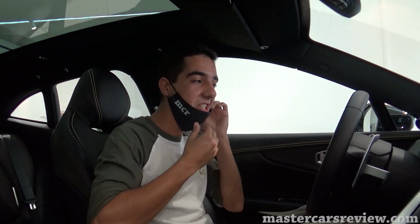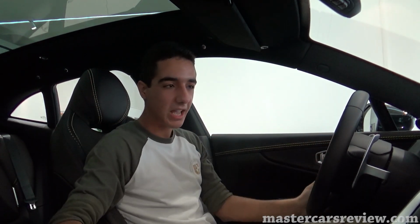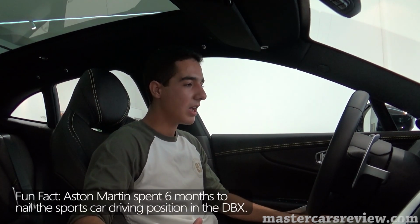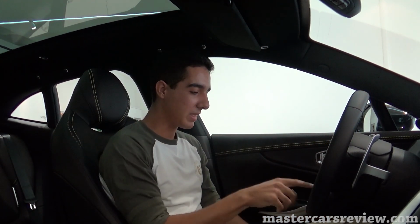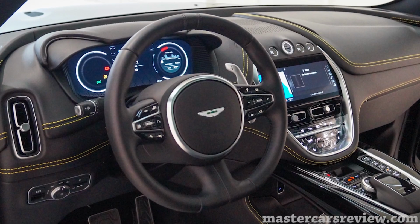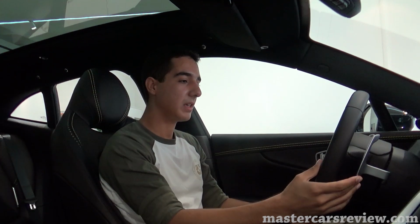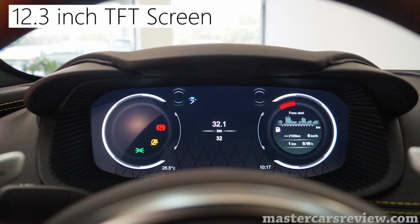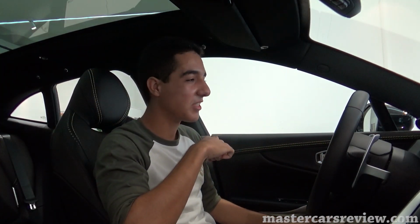Alright guys, so first impressions inside the new DBX. First of all, it's a very nicely laid out cabin. You have yellow stitchings to complement the yellow brake calipers that we have on this car. It feels like a sports vehicle, not your normal SUV. You sit low, and you have this beautifully leather wrapped steering wheel with nice stitchings over here. I really like the design. I wasn't too sure about that in pictures, but seeing it in person with the big paddle shifters behind that. We have a digital display, obviously, in the new DBX. It looks really nice. And then we have the Vantage that's just turned on.